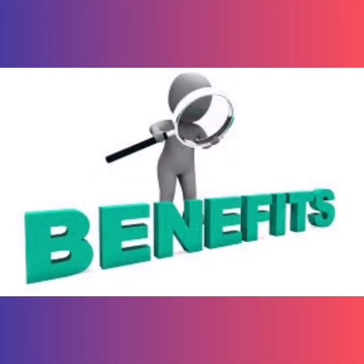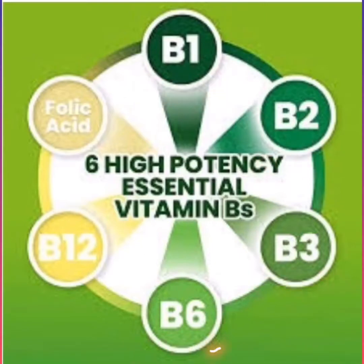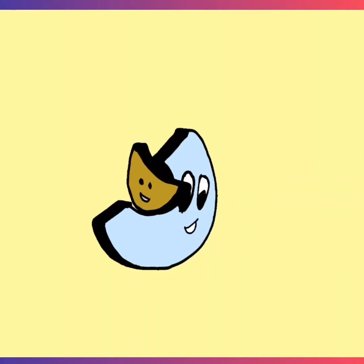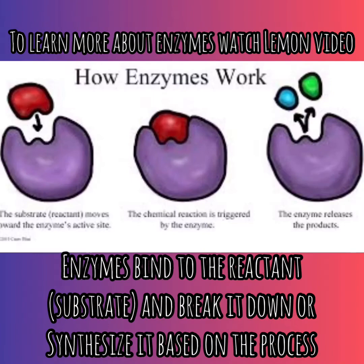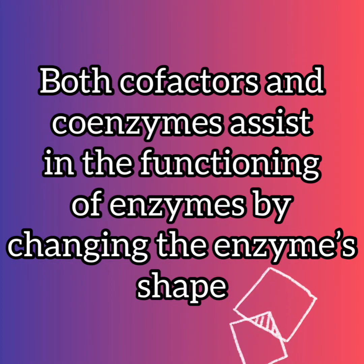It is full of 6 different water-soluble vitamin Bs: B1, B2, B3, B6, B9, also called folic acid, and B12. Each of these vitamins are known as cofactors. Cofactors attach to enzymes, changing their shape to make it a better fit for the reactants. In summary, they speed up essential chemical reactions in the body. So, they both assist in the functioning of enzymes by changing their shape.